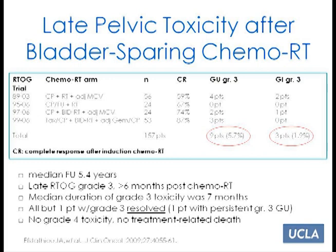So grade 3 or higher urinary GU or grade 3 or higher GI rectal complications. And as you can see, it happens in few patients. So very few patients have lasting high-grade toxicity. By late toxicity, we mean happening 6 months or later after treatment. Even patients who had grade 3 toxicity, it resolves usually within about 6-7 months.